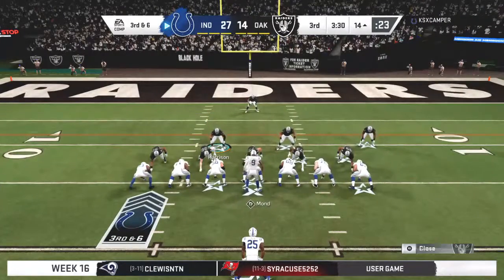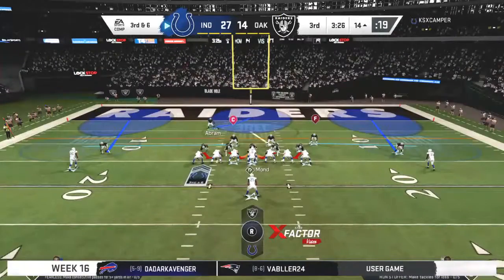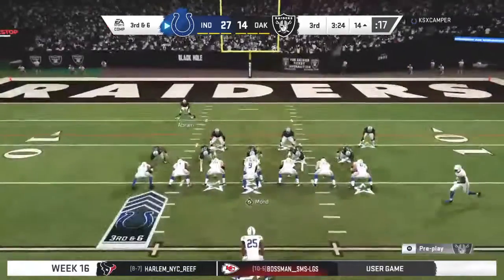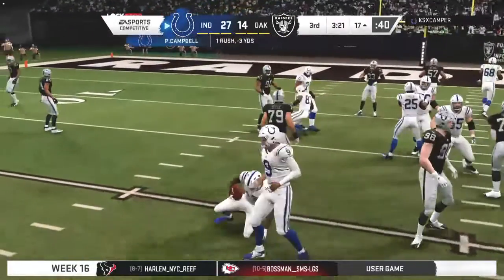And here we go again. Going jet sweep, here's Campbell. And that one covered.